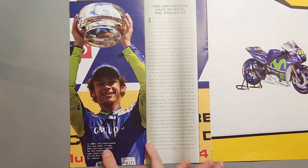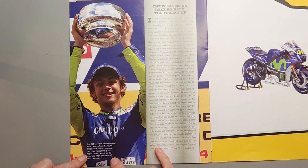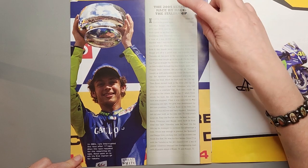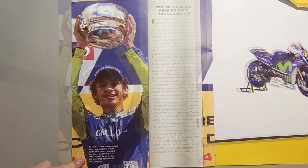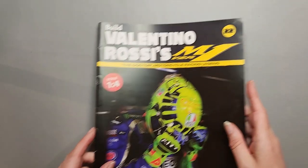Yeah. In 2004, rain interrupted the race after 17 laps. When the race resumed for the remaining 6 laps, Rossi went on to win his first Italian GP for Yamaha. Brilliant. This article is about the 2004 season, race by race, the Italian GP. So, perfect. Okay, that's 22.